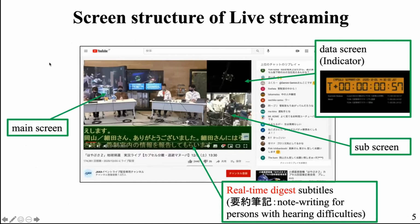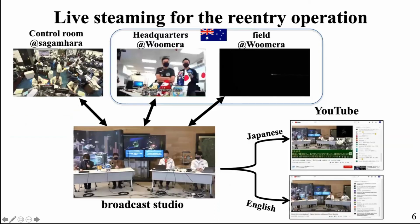This slide shows it again. You can see many screens in the YouTube window: this is the main screen, sub screens, and the indicator is here. And the real-time digest subtitles is this. This is in Japanese, yoyaku hikki, and it is shown below. And the main window is switched to the control room or Australia, and we send Japanese and English live streaming.